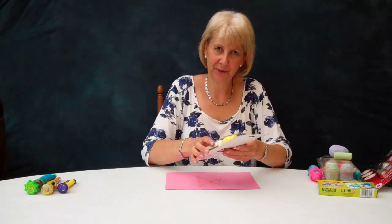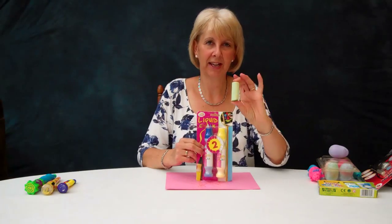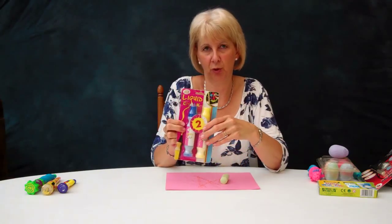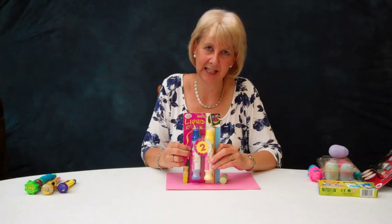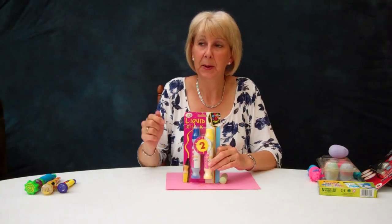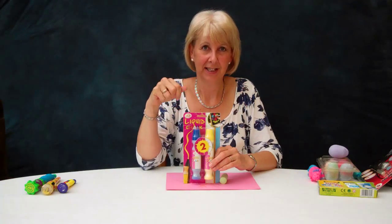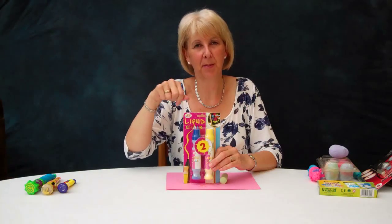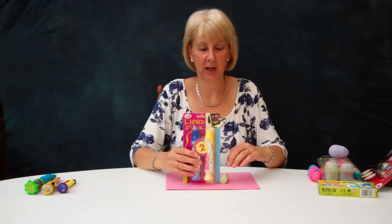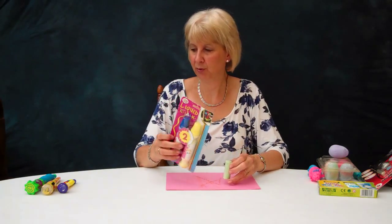I also like to use different types of mark making resources, such as liquid chalk. So instead of using your regular stick chalk, consider using the liquid chalk. This is quite nice because it wipes off quite easily. So you could use it on a blackboard, or you could even use it outside. If you make marks outside on the patio, just get a big paintbrush, dip it in some water, paint over the marks that have been made, and you can magically wipe them off. But again, it's reinforcing the shapes and the marks for writing.